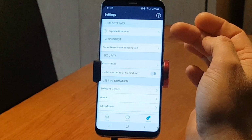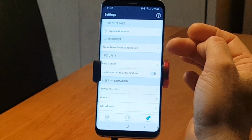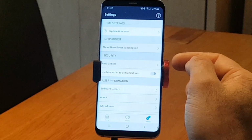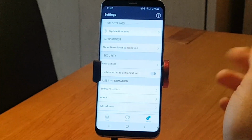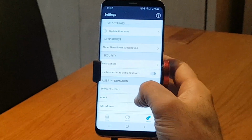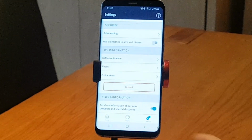You can update your time zone. If you've got the NEOS Boost subscription, you can do all the things in there, which we'll talk about. Auto arming, I don't use that for this because it's on constantly. Software update, edit your address, things like that, and you can log out if you need to.